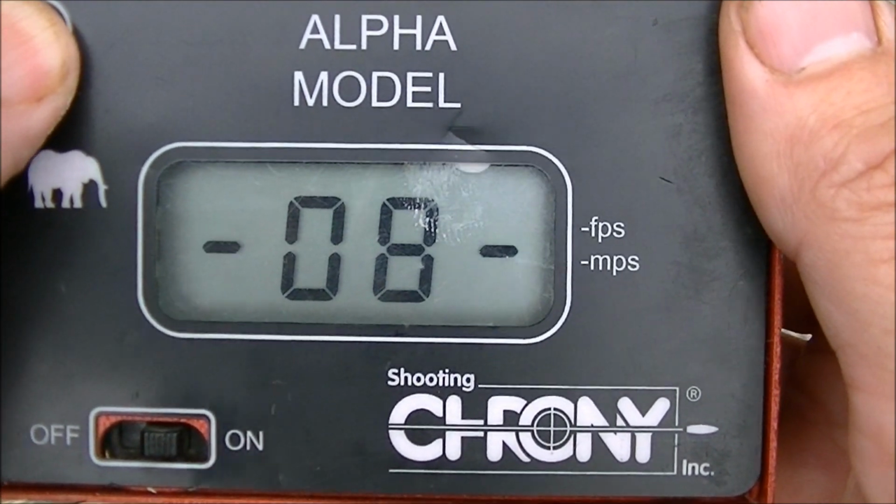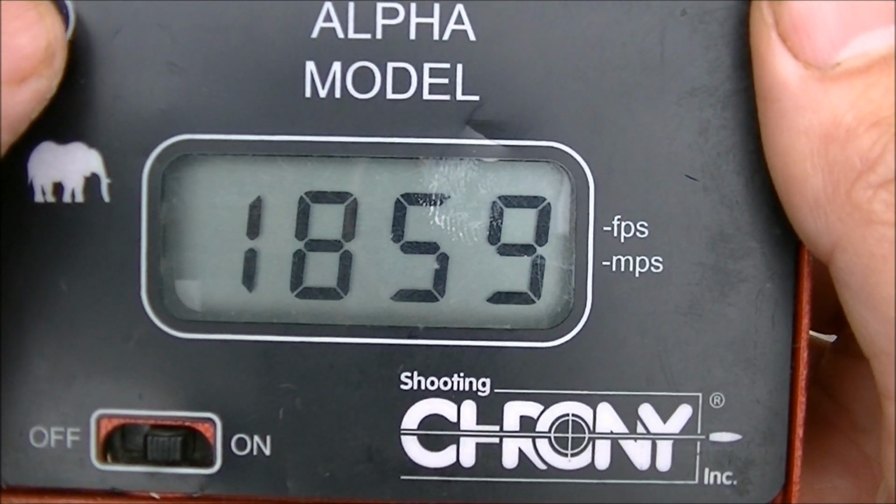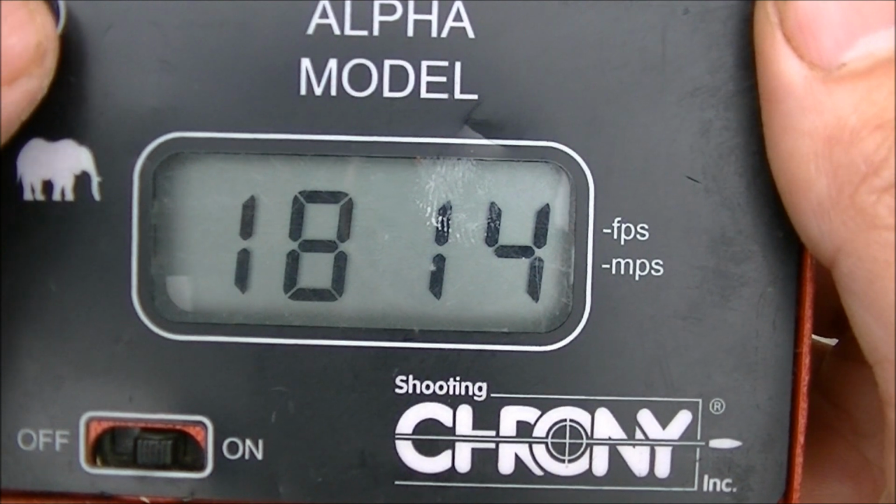And the chronograph is about 10 feet in front of the muzzle, and it's about 23 degrees Celsius today.